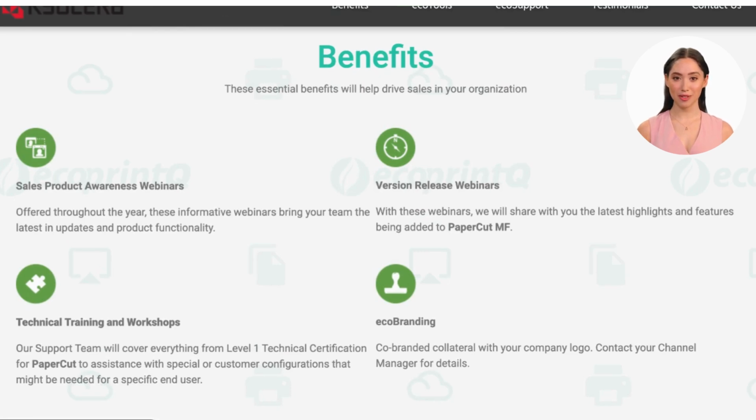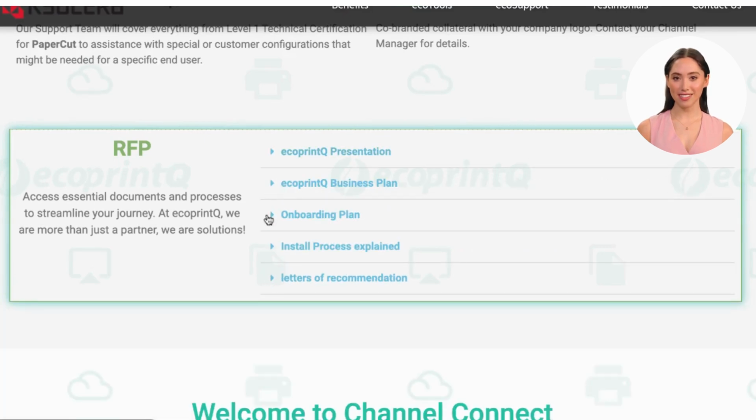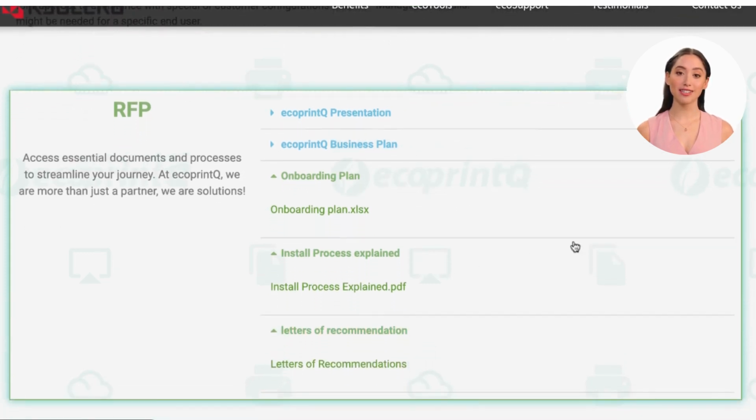Our EcoPortals benefits section gives you a quick overview of sales product awareness webinars, version release webinars, technical training and workshops, eco-branding. Also, don't forget our RFP section on this page and access essential documents and have a better understanding of multiple processes to streamline your journey like business plan, onboarding plan, installation process explained, letter of recommendation.